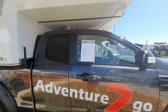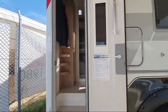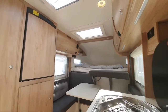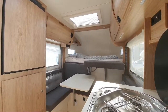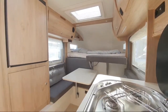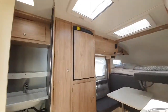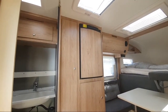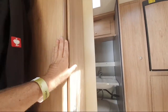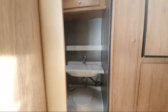Something like this, you're looking at 67,000 euros. This is an off-road pickup unit, so have a quick look inside. This is a very well equipped one, I'd have to say. You've got the bed in the overhang at the back, the table down there, and a little kitchen. Look how much storage. You've got a wardrobe, fridge and storage under it, another wardrobe here on the left, and in there you've got this really large shower unit.